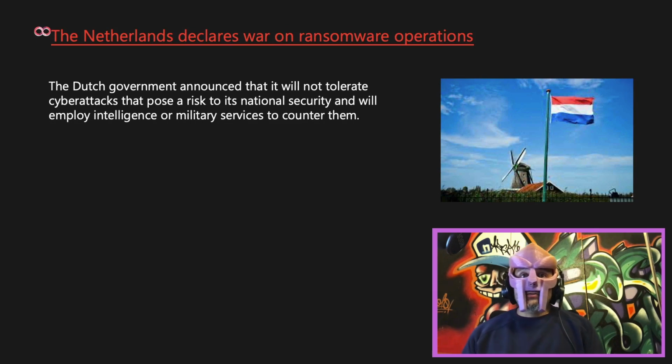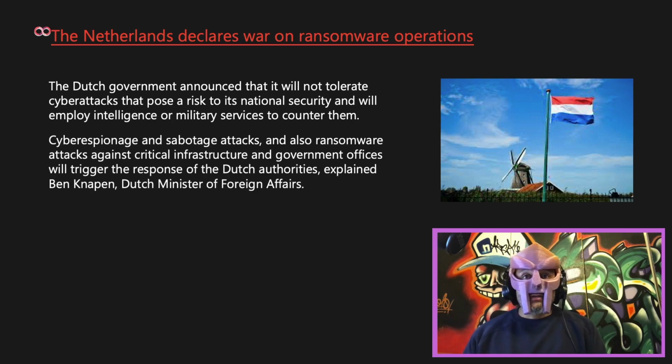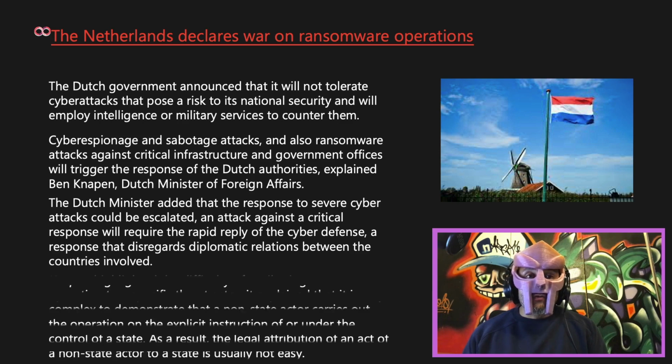The Dutch government announced that it will not tolerate cyber attacks that pose a risk to its national security and will employ intelligence or military services to counter them. Cyber espionage and sabotage attacks, and also ransomware attacks against critical infrastructure and government offices, will trigger the response of the Dutch authorities, explained Ben Knapen, Dutch Minister of Foreign Affairs. The Dutch minister added that the response to severe cyber attacks could be escalated. An attack against critical infrastructure will require the rapid reply of the cyber defense, a response that disregards diplomatic relations between the countries involved.